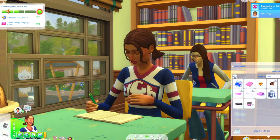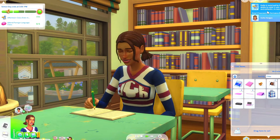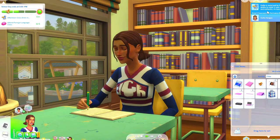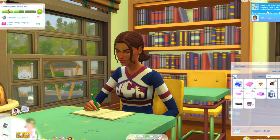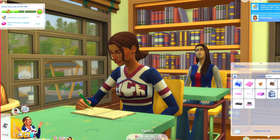Cook something. Callie is surprised by her own ability to cook. It was delicious and authentic. A class favorite. Good. Oh, she's feeling tense again.